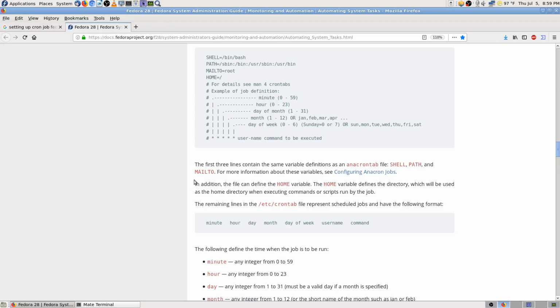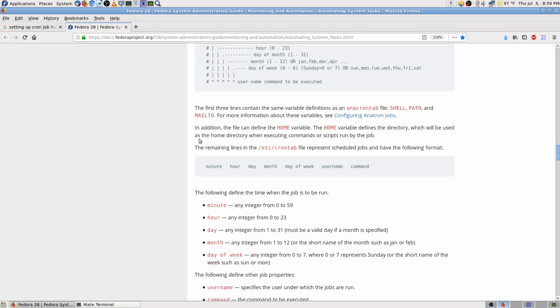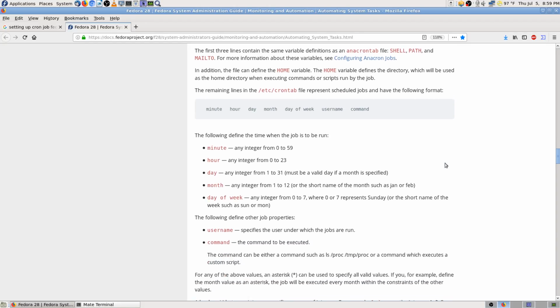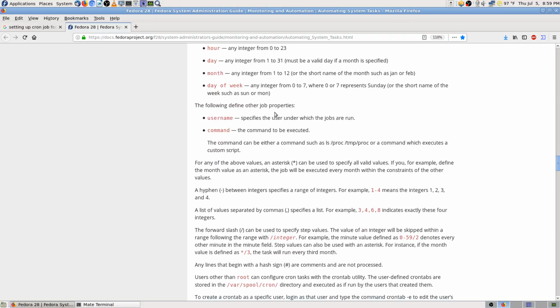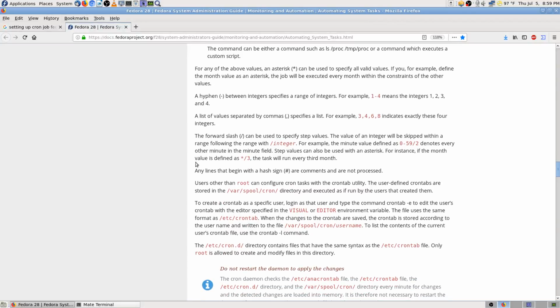So anyway, then you can read through all that, and we just looked in crontab. Okay, and then this is more explanation. You see, when the jobs run: minute, hour, day, month, day of the week. Following define other job operators: username, command to be executed. So that kind of makes sense.